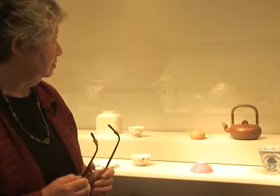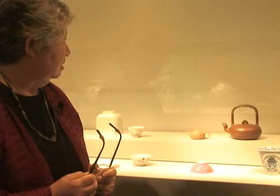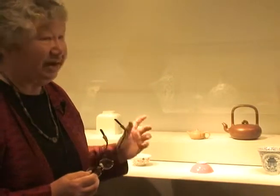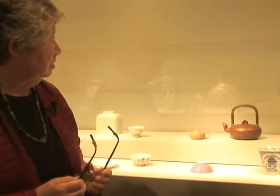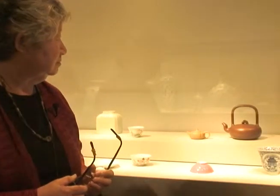For some very strong tea, you just need a tiny little cup. So sometimes the pot is made for a specific kind of tea? Yes. The tiny ones are for what they call the iron bodhisattva tea. It's a very strong tea.